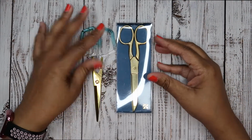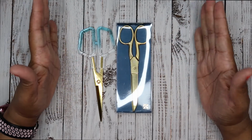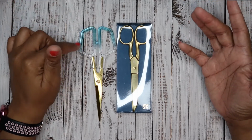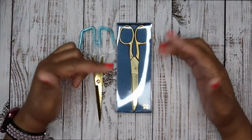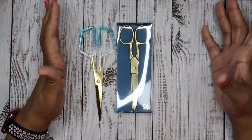And then these are the ones. These are going to be 20 and these are going to be 22 on the site. So you have two different options depending on your style and your aesthetic. This is more my style, you know, functionality. Don't get me wrong. These are functional too, but I just don't see myself with a pair of gold scissors.